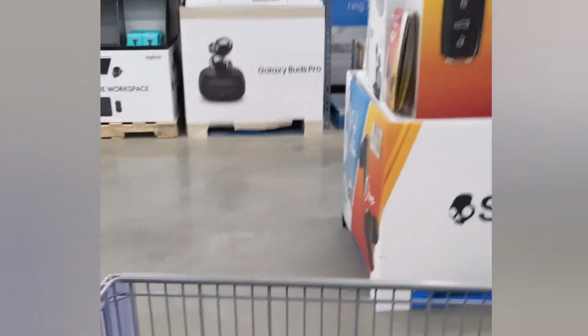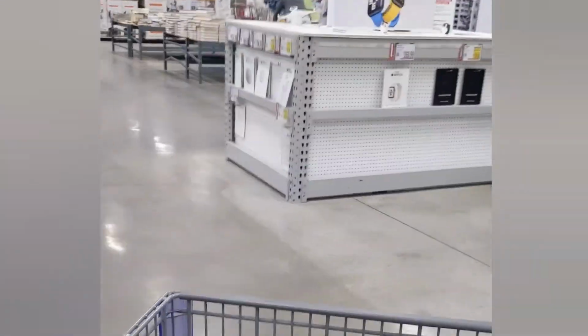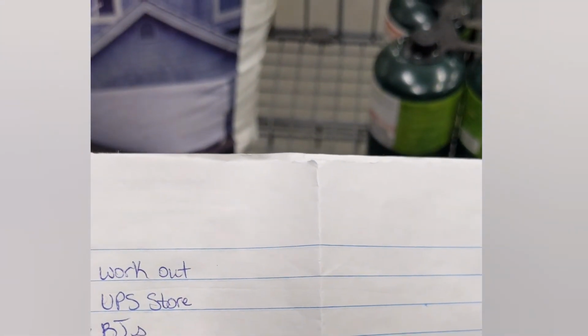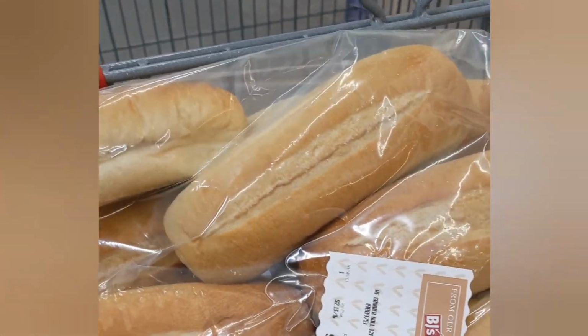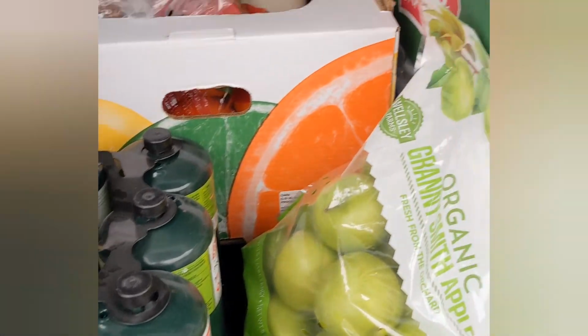So first things first, Coleman camping propane tank. Where do you think that's going to be? This side. Awesome. So now next, water and ice. Well, ice is optional, but water definitely. We just got 2 packs of water and our bread situation is on fleek. And we are ready. Hello, hello.